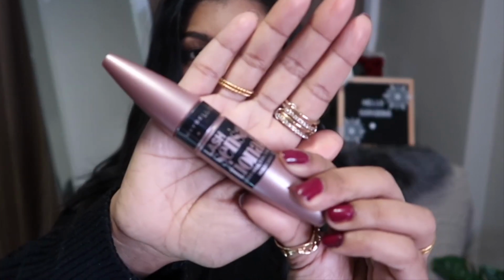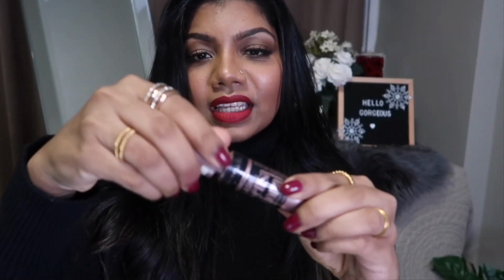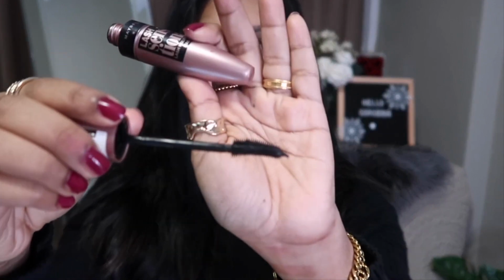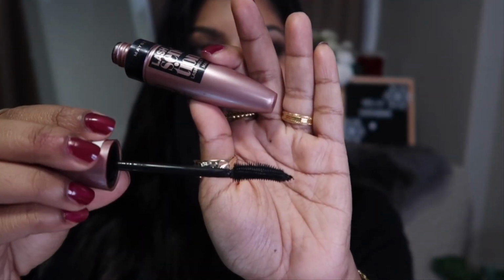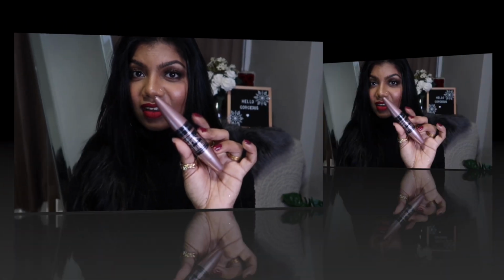Now for mascara, you'll be very surprised that I have just one favorite mascara, and that is Lash Sensational Mascara from Maybelline. This mascara gives me everything: the length, the volume, separates the lashes really nicely, and so easy to remove. It never flakes or anything, doesn't give me any itchiness on my eyes. So I absolutely love it, top of all other mascaras.